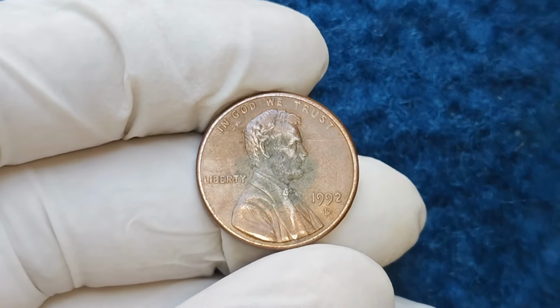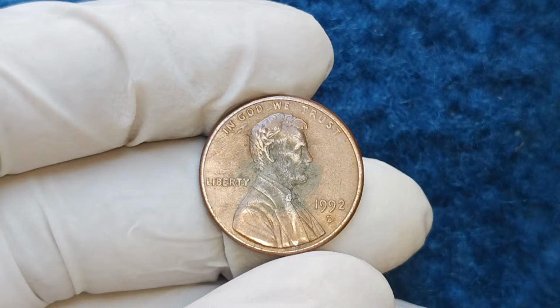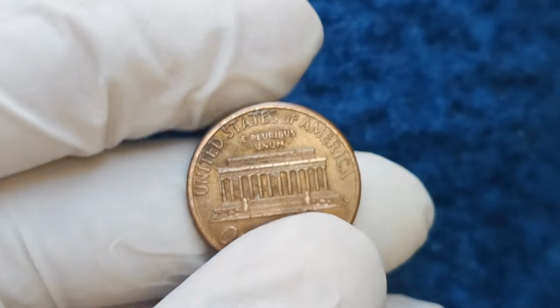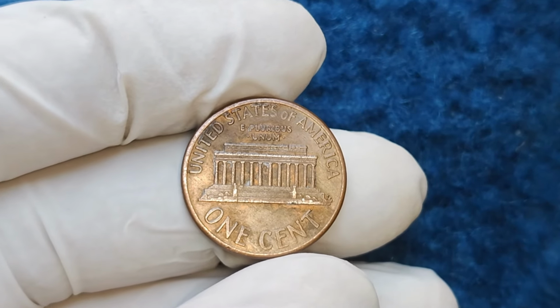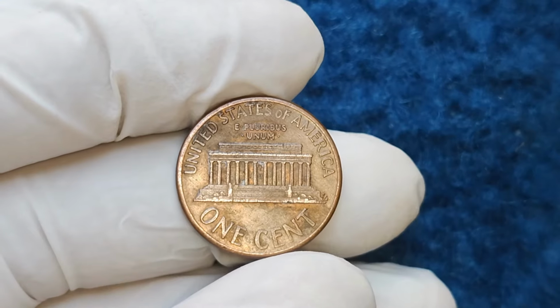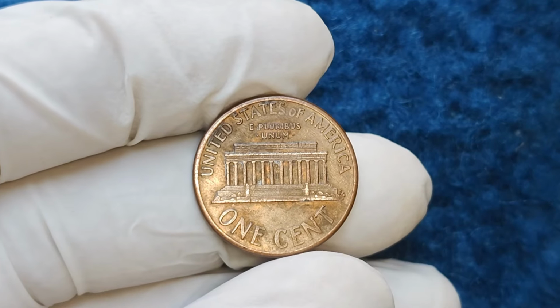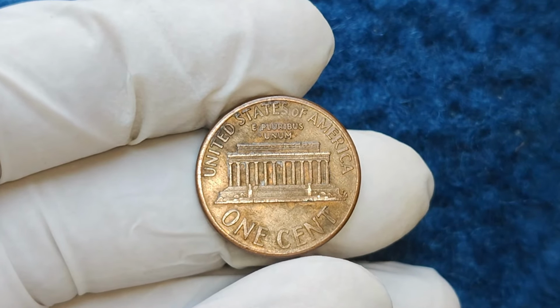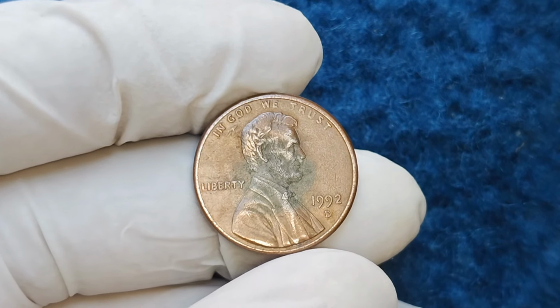Now, you're probably sitting there thinking, alright, I've seen these blurry coins before. Why are these worth millions? Great question. It's all about rarity and condition. A 1992 penny with this double die error is rare, super rare. There aren't many of them floating around out there, and even fewer in mint condition. And when something's rare, it automatically shoots up in value.